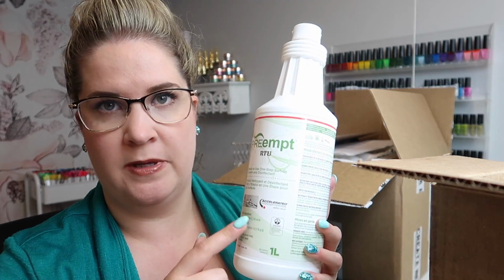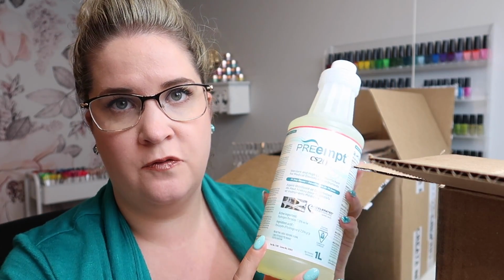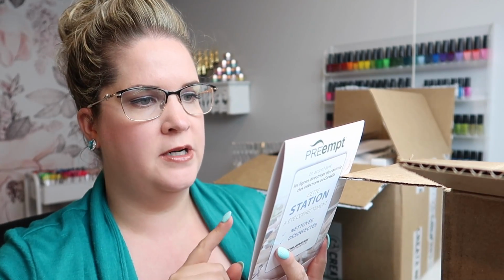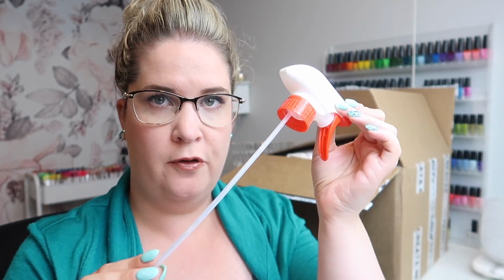Disinfection of hard non-porous surfaces, such as your desk or any products that you're grabbing and working on, anything like that is what you want to be using this for. And then the next thing in the container, our CS20, which is our disinfectant for any of our implements. And you also get a little tag in here that says, according to the Canadian Infection Control Guidelines, this station has been properly cleaned and disinfected. So this would be great if you were working with multiple tables and you just needed to mark that they had been disinfected. You also get a little pamphlet talking about all the different products that you can get from Preempt. You also get a little pump bottle for your RTU.